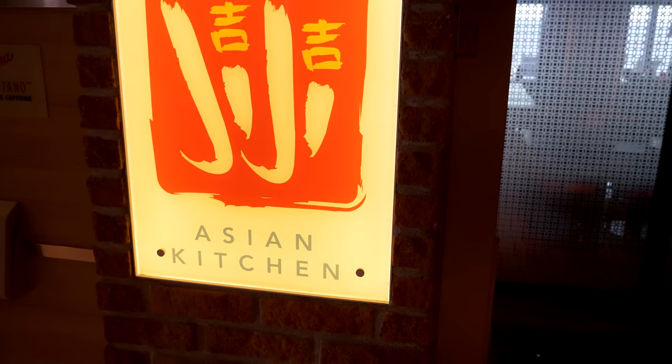Okay, we are at the back of the ship, the aft of the ship on deck 11. We just walked all the decks. We're at the back. You'll find the Italian restaurant and the Asian restaurant. So Cucina del Capitano and JiJi's Asian Kitchen, all here. Come get your heat on and eat away.